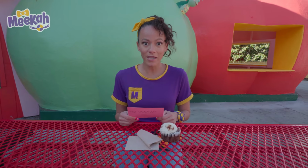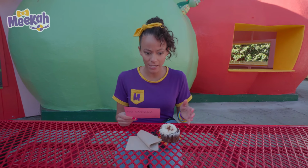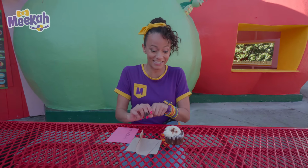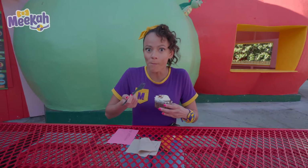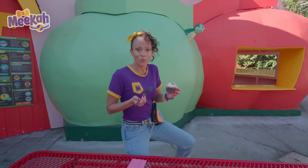Hey, we explored all five senses. Seeing, hearing, feeling, smelling, tasting. Oh, now I get to taste the cupcake. Let's see here. Mmm, it's so good! Hey, we did it!